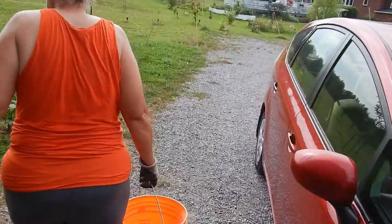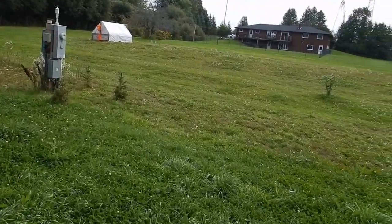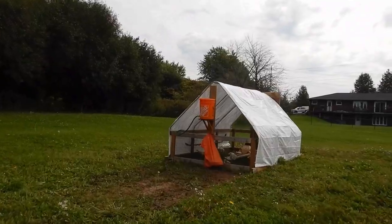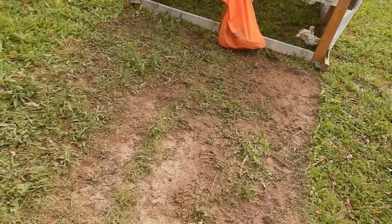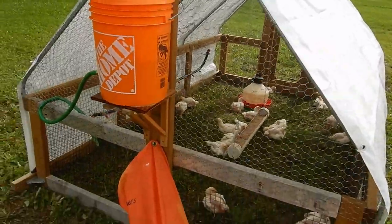And we'll show you what the little meat birds are like when they're out on pasture. We didn't get any of that from yesterday, so we'll show you what that looks like today. So heading out to the meat birds. There they are. We moved them early this morning, just after 7. So this is where they were yesterday. And you can see that much of the ground cover has been eaten, and there's lots of manure. So this is all manure in this area here, and so they've been moved on to a new section.